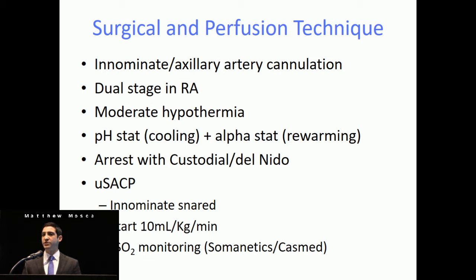We are able to get our PCO2s, temperature adjusted, between 30 and 40. And then, of course, on rewarming, we're using alpha stat. Our history includes a period of time where we used custodial. More recently, we are now using Del Nido. Our aortic surgeon was the first to get on the Del Nido bandwagon, and then everybody else followed suit. It provides a similar extended arrest that custodial does, but it's quicker. And if you can decrease your bypass time, then the surgeons are on board with that. So why not use it?